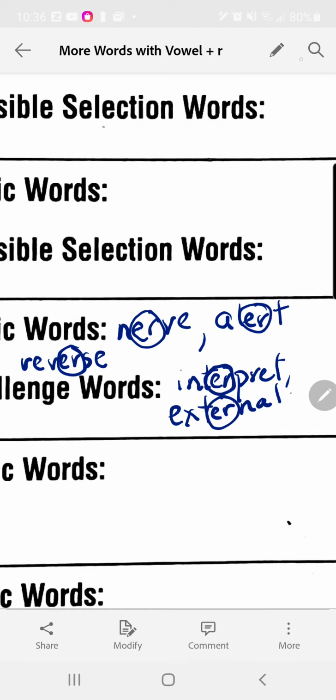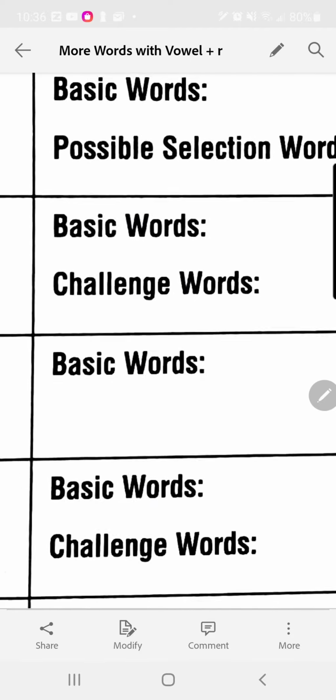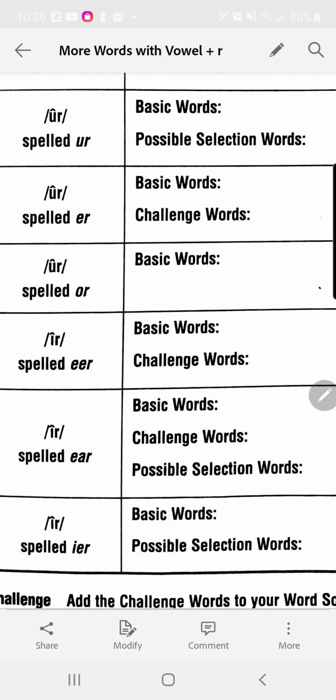All right, let's continue. Now we're moving on to, again, the sound spelled with an OR, right? And in this case, we only have two basic words there. The first one is worthwhile. There it is. Worth, right? And then worship. Worship. And there it is. There's your sound right there.